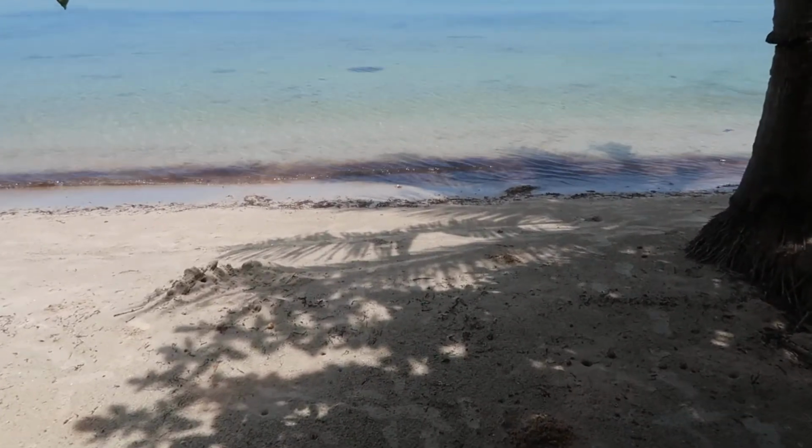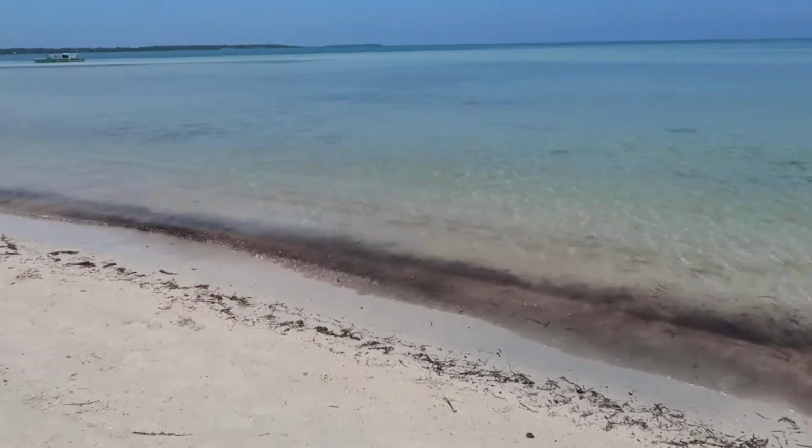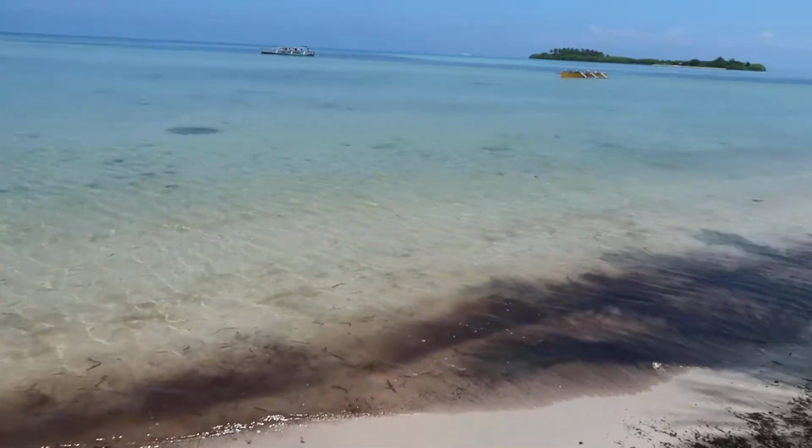So the water looks lovely. It was really warm yesterday. It was damn near hot. I got in here, I was like, oh my goodness. But yeah, perfect. This is absolutely perfect.